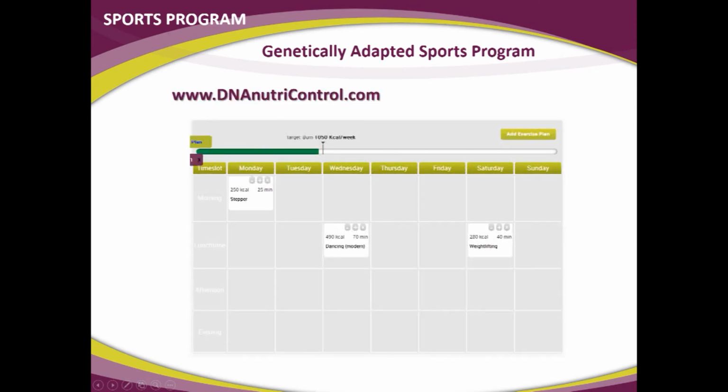Okay, in the Nutri-Control program, the portal where you can log in, you can plan it yourself as well. It gives you a bit more flexibility. It shows you how much you have already planned for this week, and then you can say I do modern dancing on Wednesday lunchtime or weightlifting on Saturday. And you can click longer and the bar will go up, and you can see if you've reached your mark, or even if you do more than you should be doing. So again, exercise planning is quite easy with the portal.